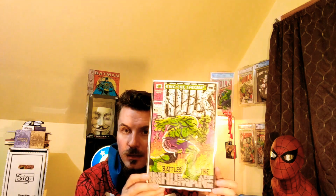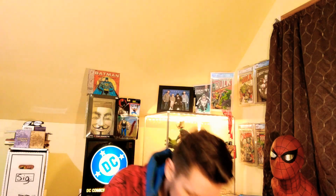Here I've got Immortal Hulk #16. Homage to Steranko. Beautiful cover. It's that shattered variant. Here's one that I think is truly undervalued. Truly undervalued. And it's going to get its due. This is Iron Man and Submariner #1. It predates both Iron Man #1 and Submariner #1.